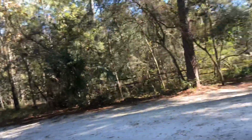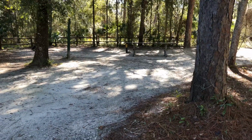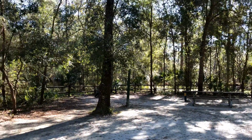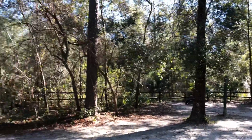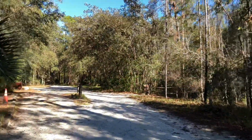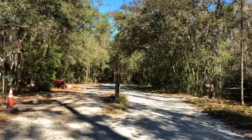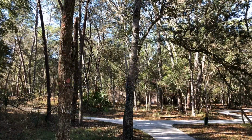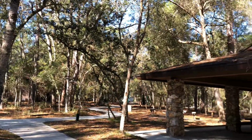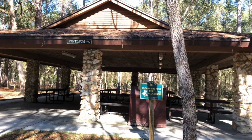All back-in sites. Gives you a feel right there how those look. The trees are awesome out here, so there's plenty of shade actually for just about really every site. We have a nice bathhouse here right in the middle of the loop as well, with a nice pavilion here if you want to have a bigger group gathering. It's kind of a nice amenity.